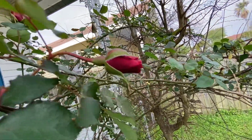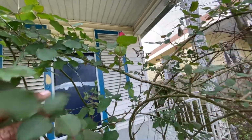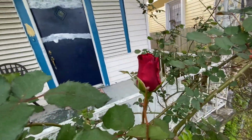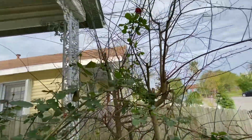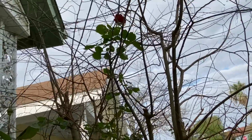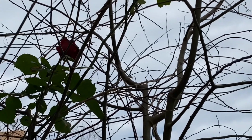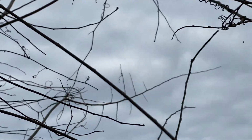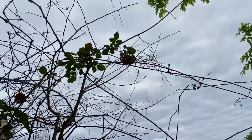There you go. Just right in front of my house. Updating y'all on my garden. And look, y'all, even another rose up here. You just never know about nature until you just take your time and observe. And there's even one over there. Oh yeah, there you go.